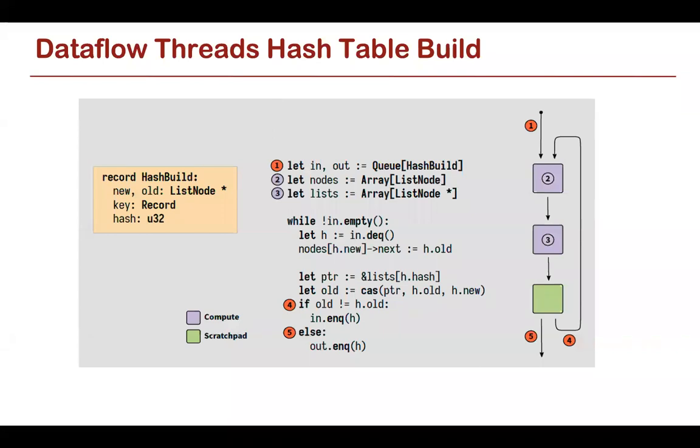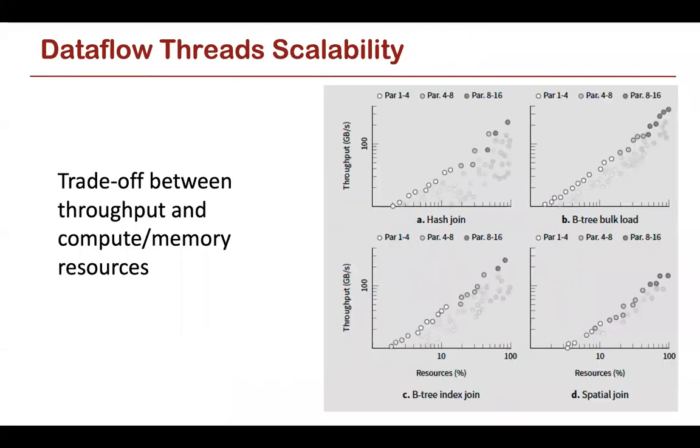And because the underlying architecture that you're running on is this array of computational units that can be used in different ways, this regular structure allows the compute and memory tiles to be used in a scalable fashion, right? So you can trade off the amount of throughput that you want with the amount of compute and memory resources that you have, right?